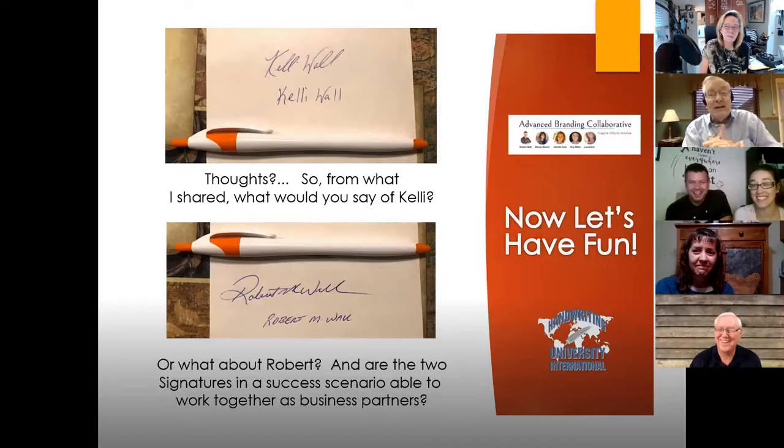And on Kelly, it's kind of interesting. In the first, the double L's tell us two things. Notice in the first name, Kelly, the two L's, the second L is lower than the first L. That's diplomacy. You can deal with issues without making them blow up.